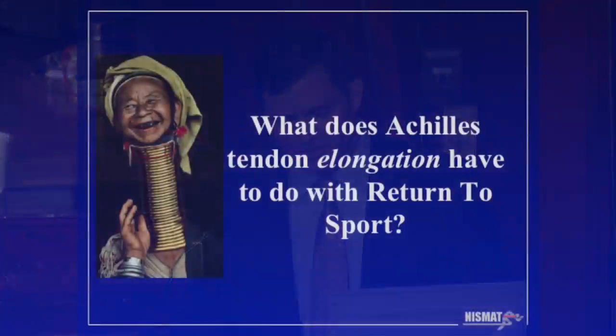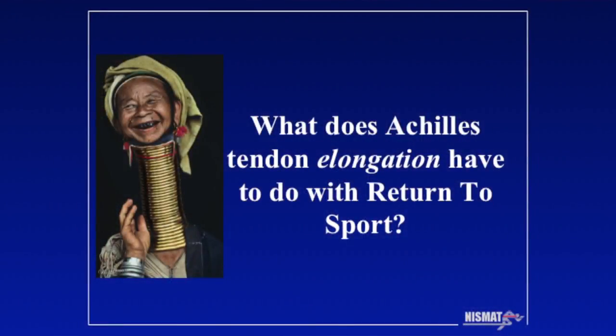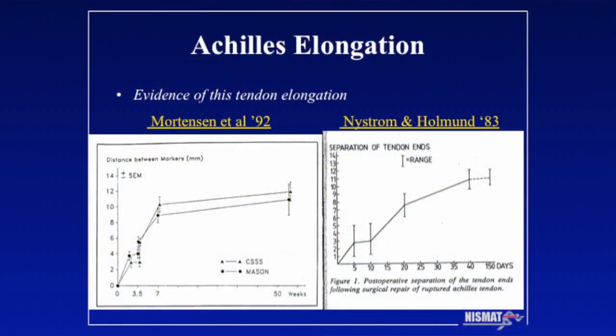So what does Achilles tendon elongation have to do with return to sport? If we go all the way back to 1983, there's a study by Nystrom and Holland, which was a rabbit study. They incised the Achilles tendons, and they sutured them back together, and they watched it over time. And this was the first time we saw what's called a biphasic elongation. So this is when they fixed it over time, over the first few days, it started to elongate, it stabled out, and then it elongated again.